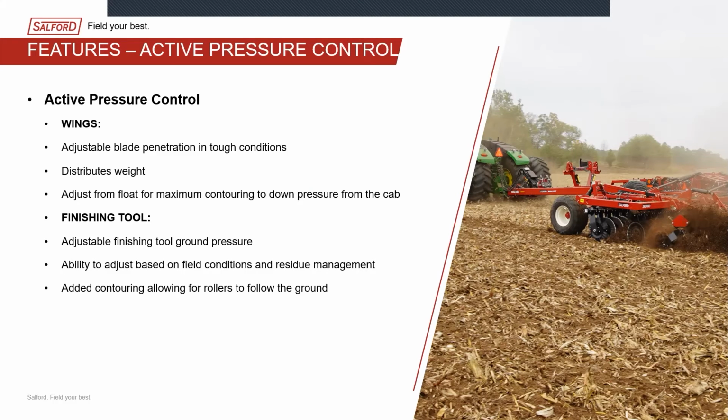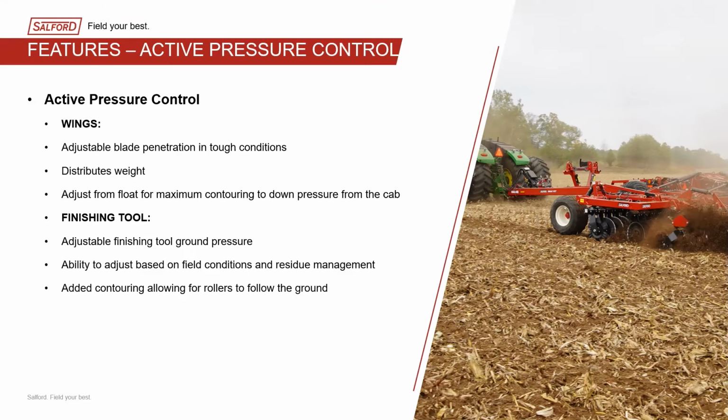So there's 2 different active pressure controls on this machine, the wings and on the finishing tool. The active down pressure on the wings means that it helps to transfer the weight evenly across the entire machine. If you're in those tough, hard conditions and you want the wing tips to penetrate deeper to make sure you have an even penetration across the machine, you can turn it up and make sure those wing tips penetrate.